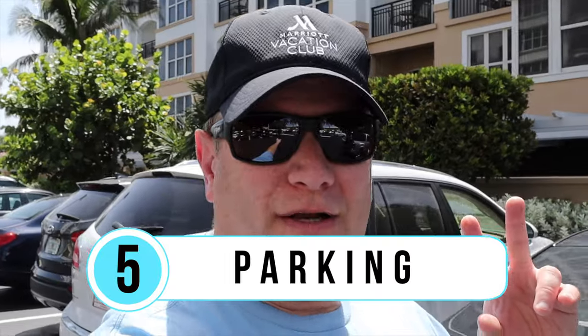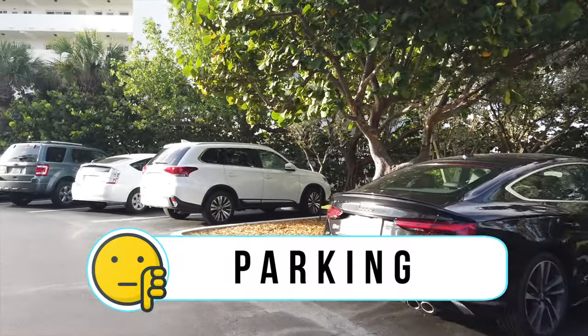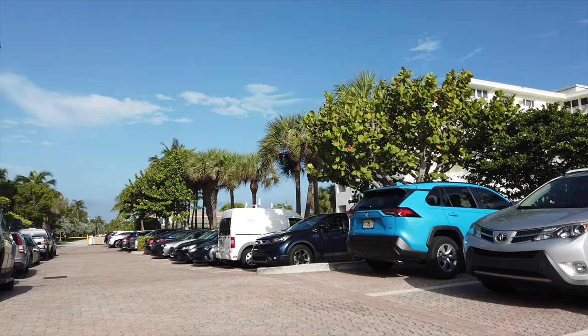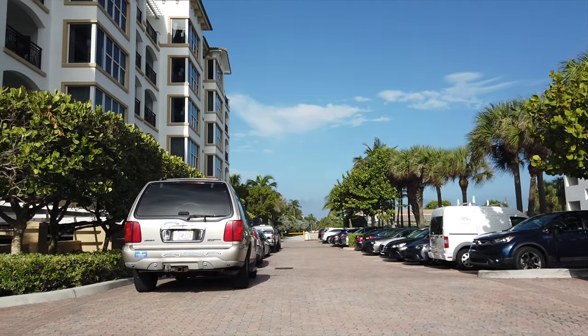Okay, so number five on our list of dislikes. I talked about the covered parking earlier, but this is just the parking in general. It seems to be a really big challenge here, especially on weekends. This is a weekend and the parking lot is pretty packed here. Something we've noticed on other trips as well. Just finding parking spaces seems to be a really big challenge. Something we definitely don't like about our stays at Marriott's Ocean Pointe.